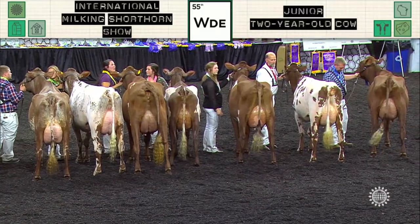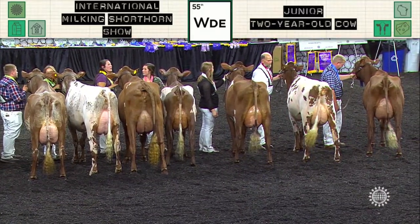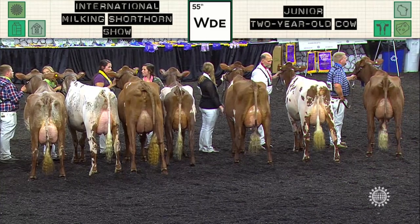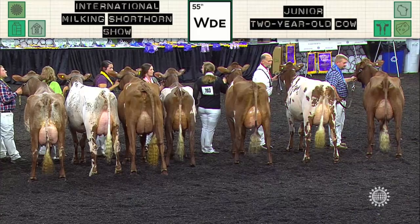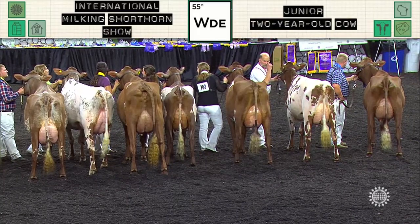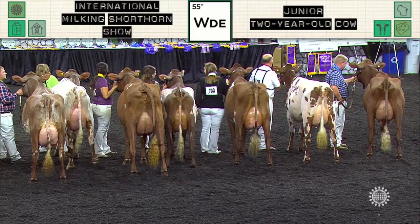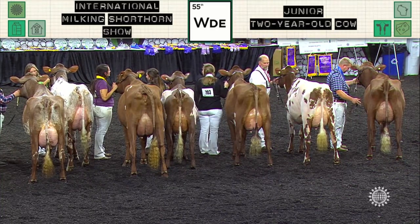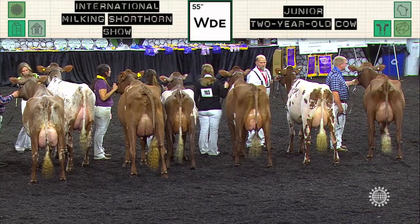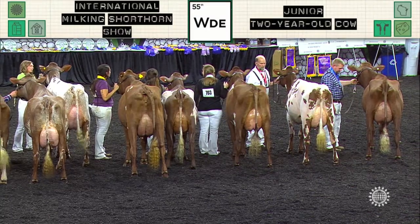Our judges have completed their placing in the Milking Shorthorn Junior Two-Year-Old Cow Class. Would our junior exhibitors please take a step forward? Our first junior is entry 707, Joe Mill Mr. Wright Aloha, shown by Aubrey Aiden and Elena Topp, Botkins, Ohio.